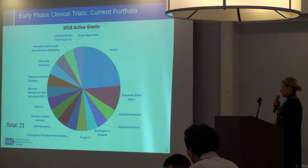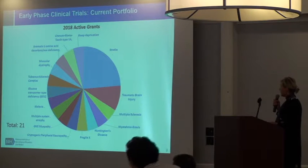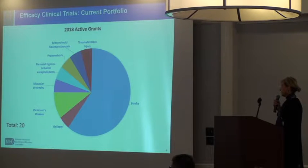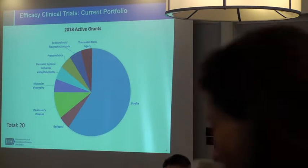basically, clinical research is only 10% of the entire portfolio at NINDS, so it is a small but significant part. And most of the smaller branches represent one trial. As you can see here, represents the majority of our trials. And this is the efficacy clinical trials portfolio. And again, there are a number of different diseases represented: epilepsy, Parkinson's, muscular dystrophy, pediatric, and traumatic brain injury. And again, stroke has the majority of the phase 3 trials.